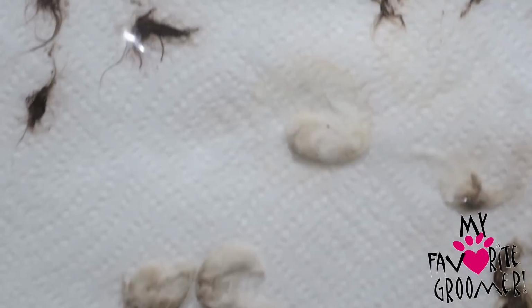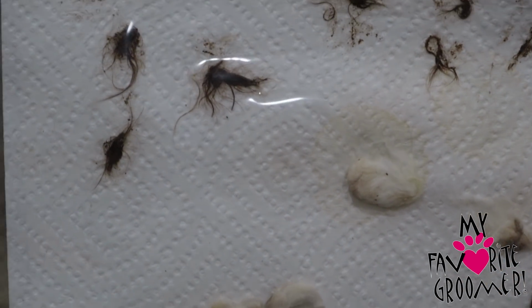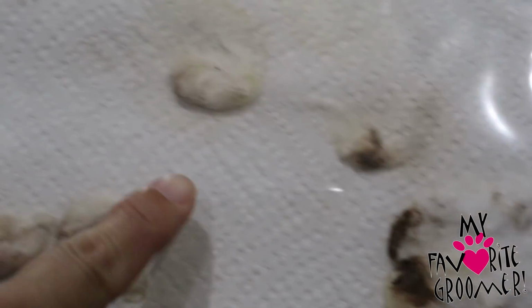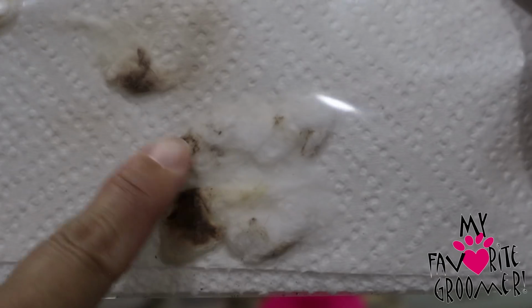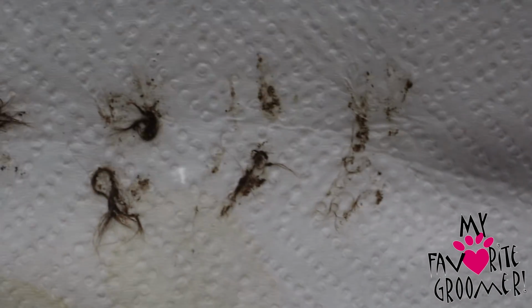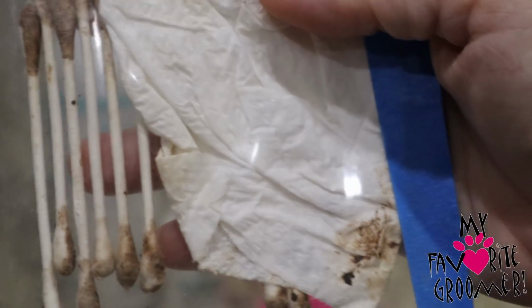Here again, better colors so you can see. Maroon versus the yellow that you saw earlier. This is the ear hair pulled out. This is cleaning the ear, the color, the gunk. And it's really smelly, okay?